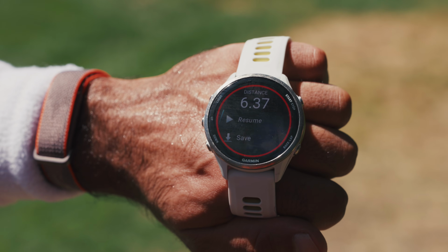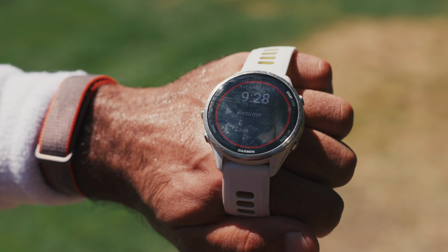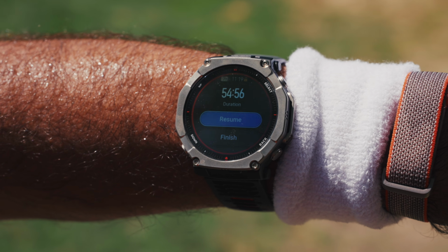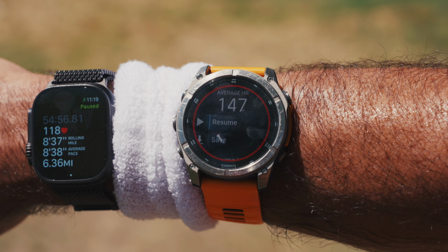So today I'll be running with the Garmin Forerunner 970, the Apple Watch Ultra 3, the Coros Apex 4, the Amazfit T-Rex Ultra 2, and the Garmin Fenix 8. Everyone says Garmin's the best running watches, so we had to put 2 of them in there. We'll look at distance, pacing, heart rate, power, and a whole bunch of other information. So if you love data, sit down, grab some popcorn, and let's dive in.